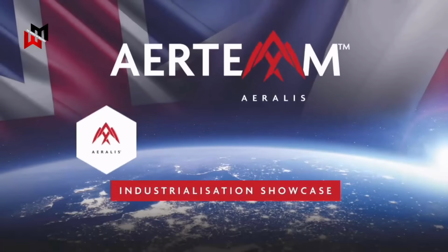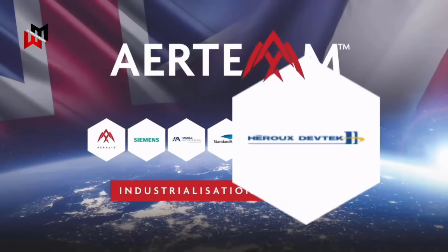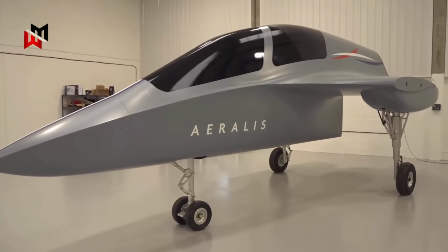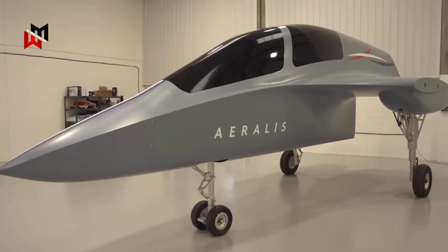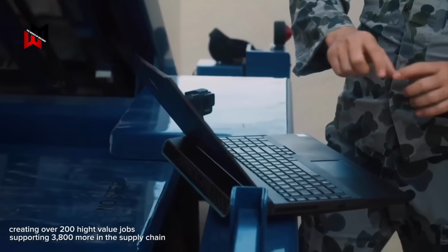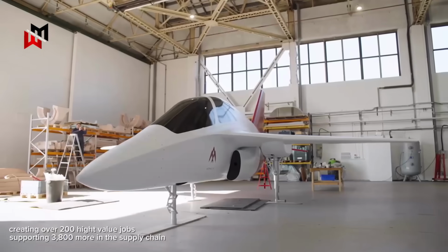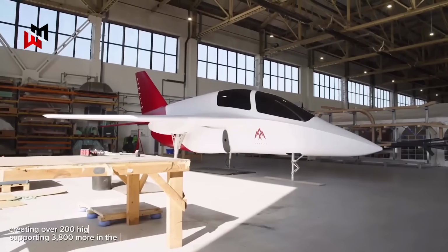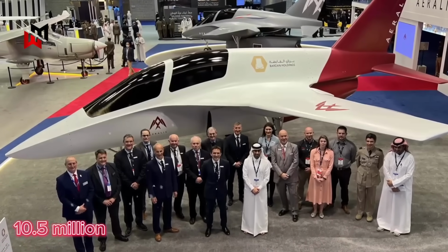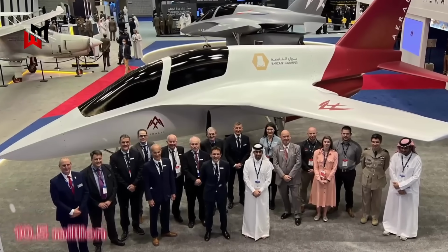Supported by the Air Team Consortium, including Siemens, Hamble Aerostructures, Standard Aero, Honeywell Aerospace, Hero DevTech, and Martin Baker, Aeralis leverages digital design tools and open architecture systems to accelerate development. The project aligns with UK goals to boost innovation, creating over 200 high-value jobs and supporting 800 more in the supply chain. Qatar has invested £10.5 million with interest from India and others.